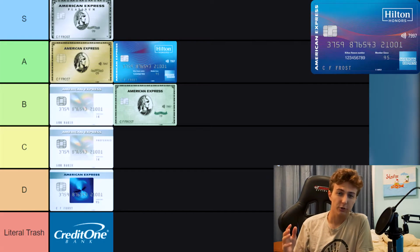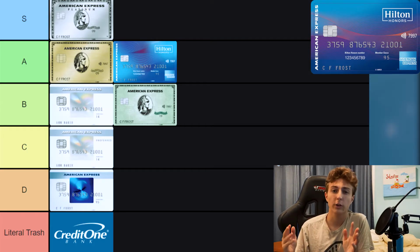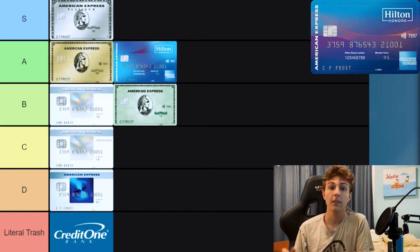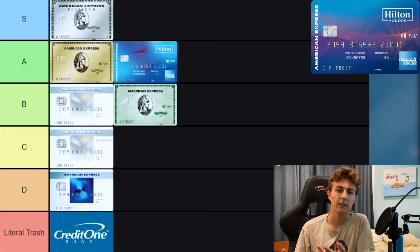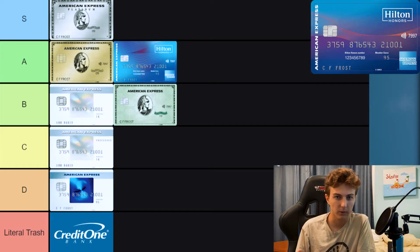Okay, now we have the Hilton Surpass card. This card has a $95 annual fee. It earns a bit extra points relative to the no annual fee card, and then you also get complimentary Hilton Gold status. This can give you room upgrades and free breakfast at a lot of Hilton properties. So I think it's a pretty good card, but it's nothing spectacular for the annual fee.